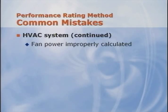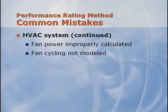Improperly calculating fan power or forgetting to update it after other modeling changes affect supply airflow is another issue we commonly run across. Since peak fan power is dependent on the supply airflow for each system when using Appendix G, it can not only be tedious when changes are made, but it's easy to overlook correcting the fan sizing when these airflow changes occur. In addition, Appendix G requires that supply and return fans must be capable of cycling to meet heating and cooling loads during unoccupied hours.